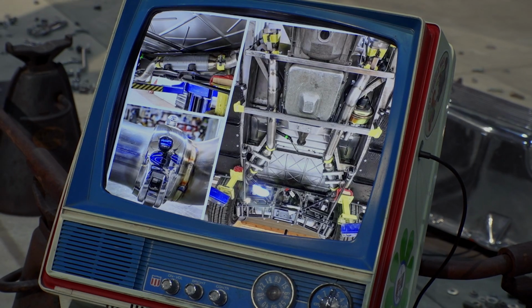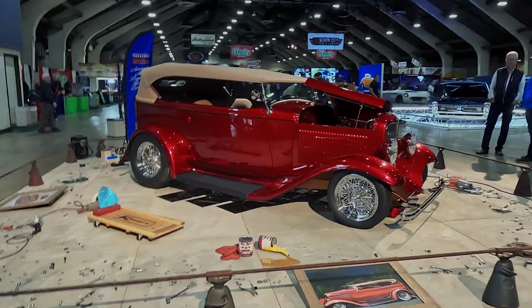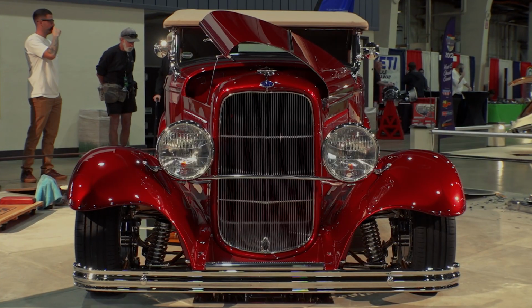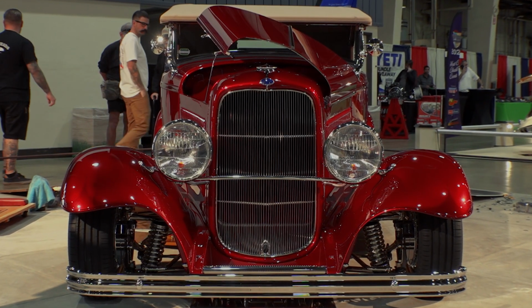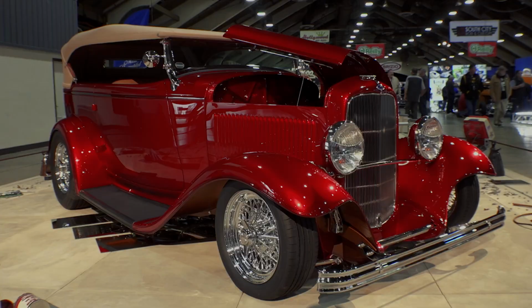Chip Foose and Ken from Brookville, Ohio, they build Roadster bodies out of steel. He's got the original molds for the Roadster body, and he redid them and refurbished them so that they'd stamp better because they'd been used so many times. And so they took the pieces of the Roadster bodies and they built a Phaeton. Ford made a Phaeton in 32, 33, and 34, but in 32 they never made a 2-door. So Chip had the idea of making a 2-door, so he designed a 2-door, and they made a body for us.